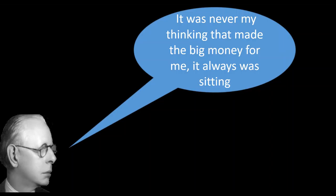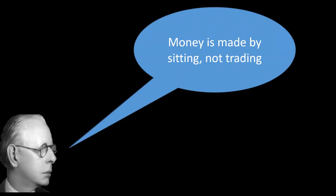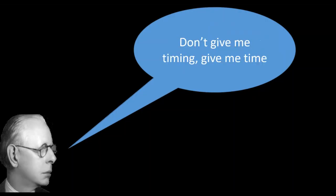And a lot of people said that this initial quote, or what he was inferring to, was the fact that you need to sit once you're in a position and let things unfold. Did I say both of those? Sit and let things unfold, or sit and wait for something to happen. And then he went on to say, money is made by sitting, not trading. Don't give me timing, give me time.